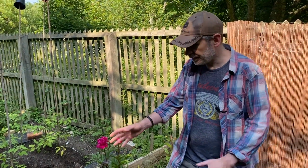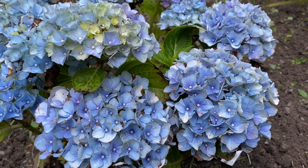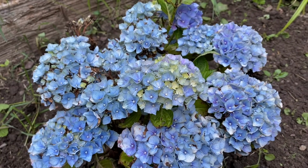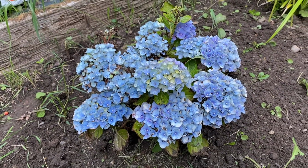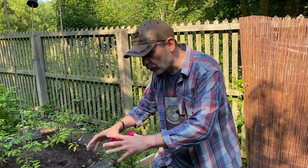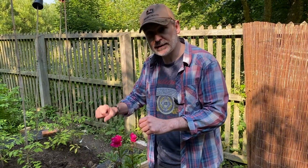So the three new additions that I've got to my little bit, first off I've got a hydrangea here, beautiful blue blooms. Luke actually noticed this at a local garden centre and asked if we could get it, so we got it and I stuck it in. We've had some lovely blue blossom off this, as you can see. It's dying back a little bit now, but it'll come big and bushy, so I'm looking forward to seeing how that develops.